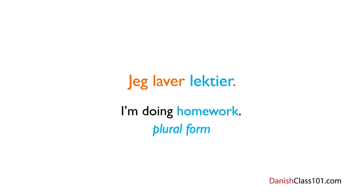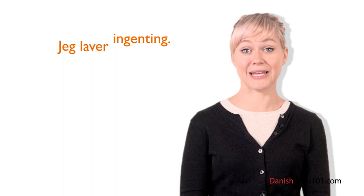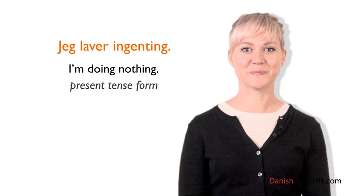Note that in Danish you can use this verb to say that you aren't doing anything. For example, if someone asks you what you're doing and you're doing nothing, you can tell them, jeg laver ingenting, which literally means I'm doing nothing. Here we're using the present tense form. Let's look at some other questions with which we can use the verb at lave.